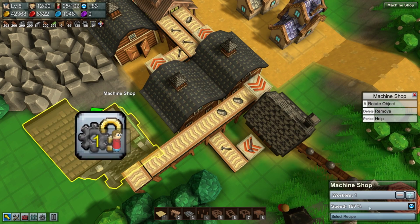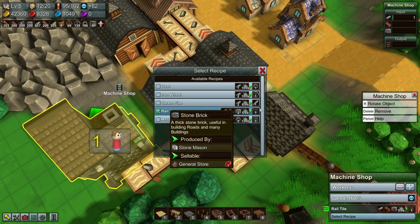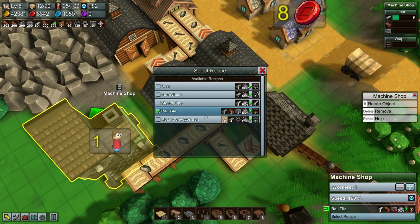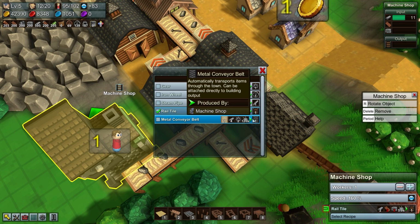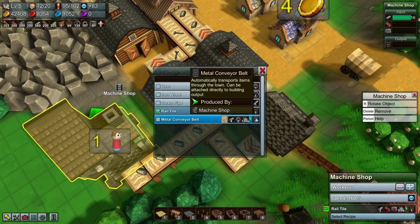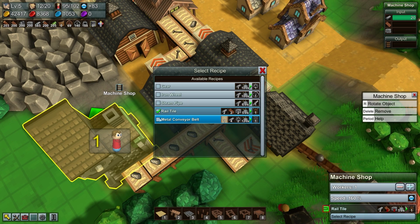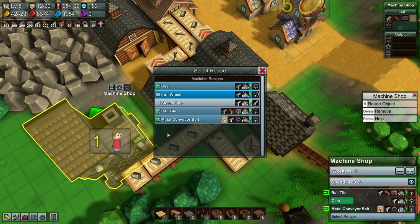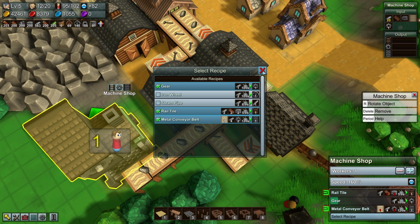There we go. And all I really want from you are rails. Now, they're going to be an important thing for me to make. I could, technically speaking, produce metal conveyors over here, though. If I delivered the cloth conveyors all the way over here, I could make metal conveyors, and they are a massive upgrade. Alright. We'll try our best. You can't say fairer than that.